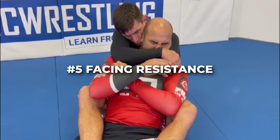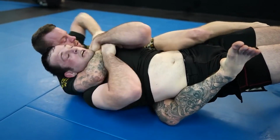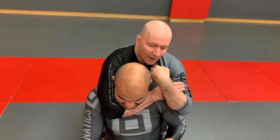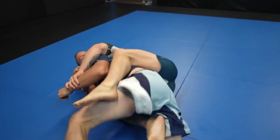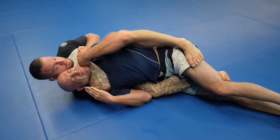Step 5. Facing resistance. If your opponent tries to defend themselves by putting their hands between their neck and your arm, don't worry. Regrip your top arm to make the hold tighter, then use your bottom hand to quickly push away their hand that's blocking the choke.